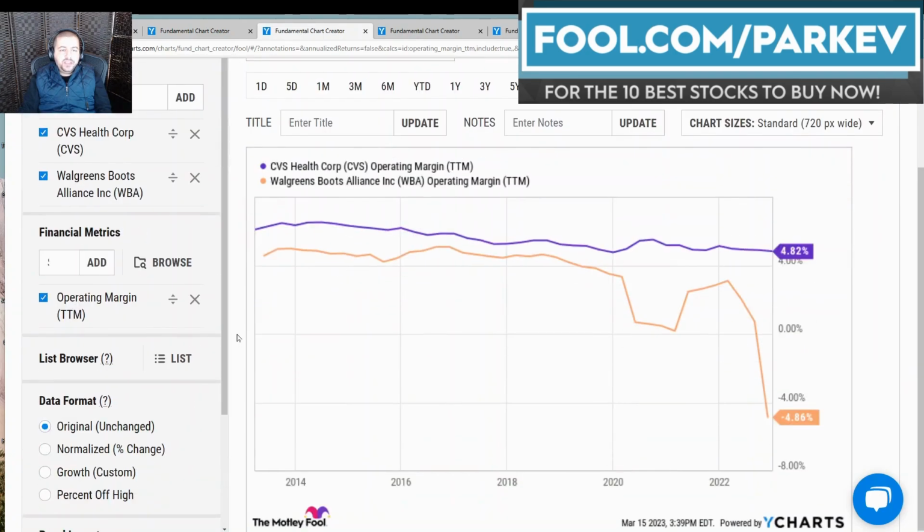The next metric I wanted to look at was their operating profit margin over the last 10 years, looking at the trailing 12-month average. You could see CVS has held superiority in this metric going back the entire decade, and most recently at 4.82%, ahead of Walgreens at negative 4.8%. But neither company is delivering operating margins that are robust or that are really strong. An operating profit margin of 4.82% is not very strong.